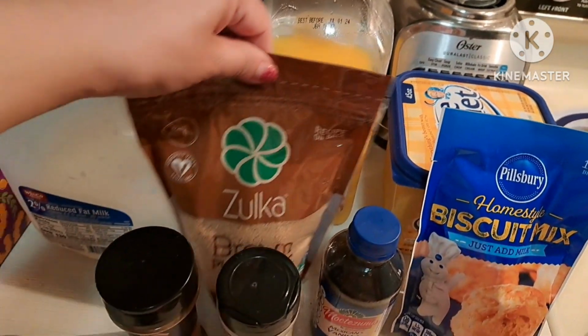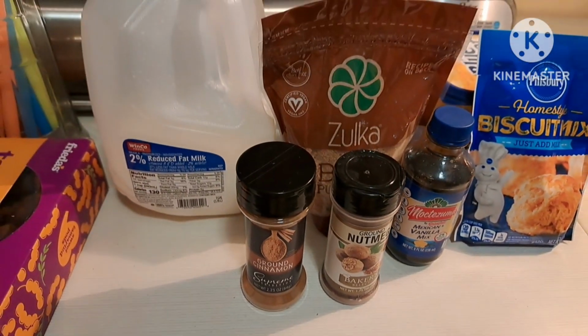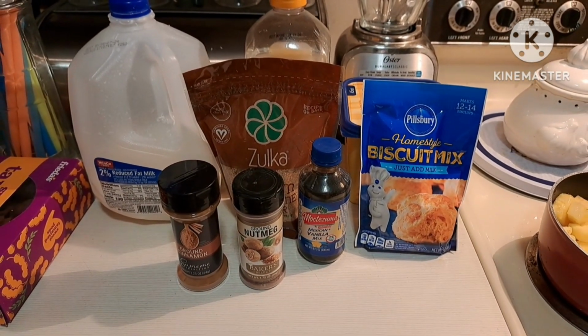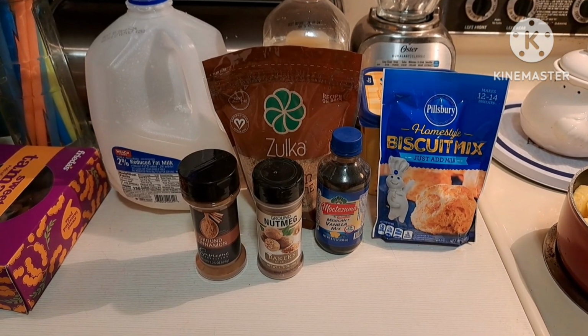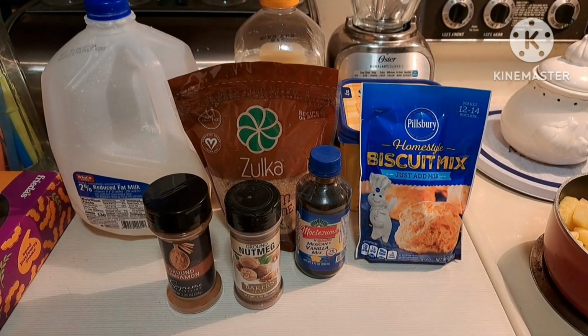So I'm going to use a little orange juice, some brown sugar, some vanilla, some nutmeg, some ground cinnamon, and some milk. These are all things that I had left sitting out on the counter yesterday after my sweet potato craving, my sweet yam craving. But anyway, let's get these pineapples started.